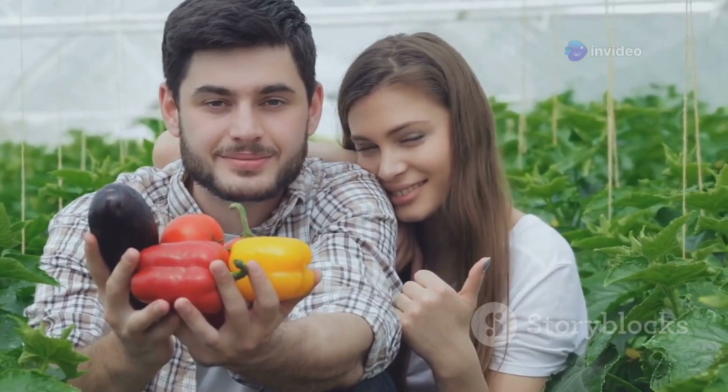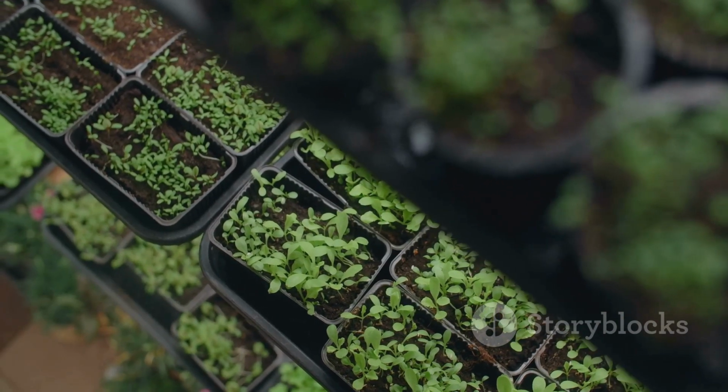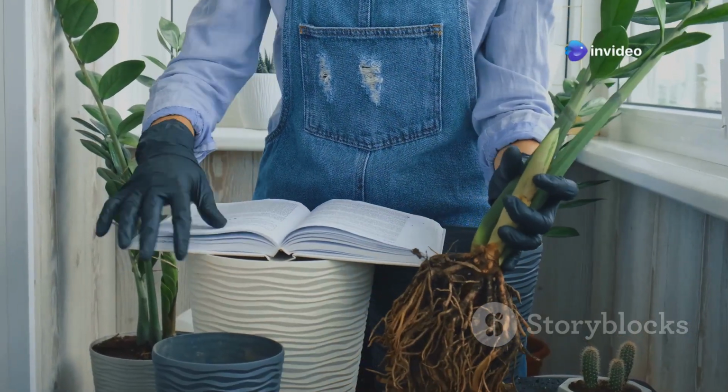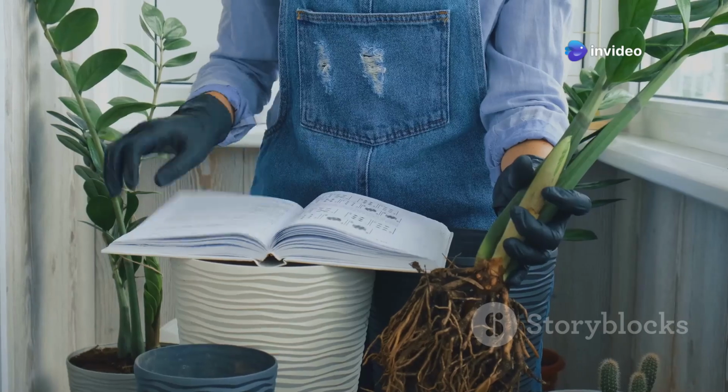So there you have it, folks. 14 incredibly resilient and nutrient-rich vegetables you can easily grow in your apartment. Preparedness isn't just about stockpiling supplies, it's about developing skills and knowledge to thrive in any situation.